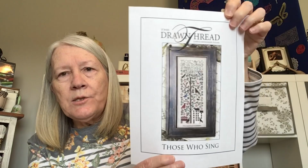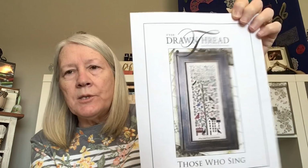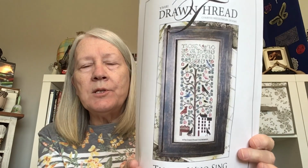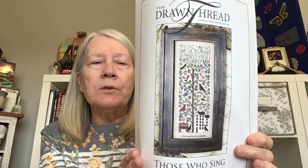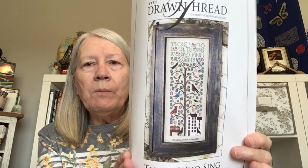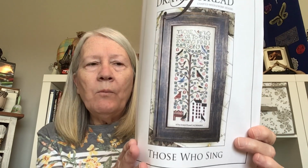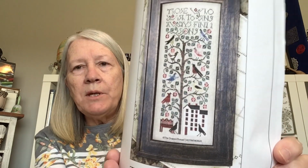We just love this pattern. It was about the right size, so we know we'll finish it by next year, so we can pick another pattern together. The saying says, "Those who wish to sing always find a song." A good sentiment for these times of difficulty with the virus and other difficulties that people have been going through. Remember that birds are always singing, and they'll find a song to sing, and we will find songs to sing too. So that is the piece that we will be doing.